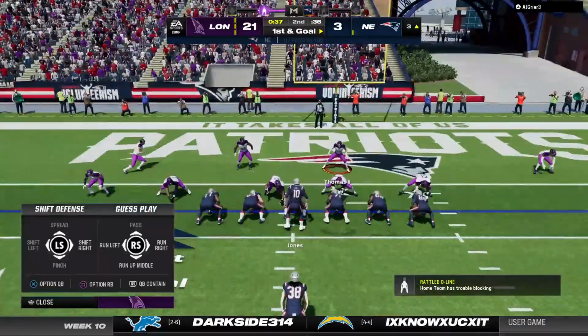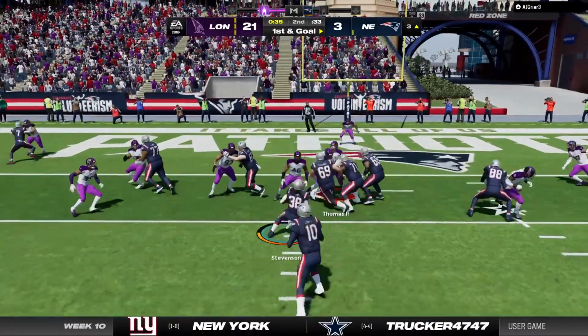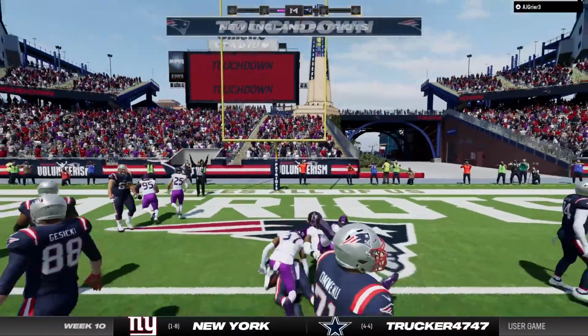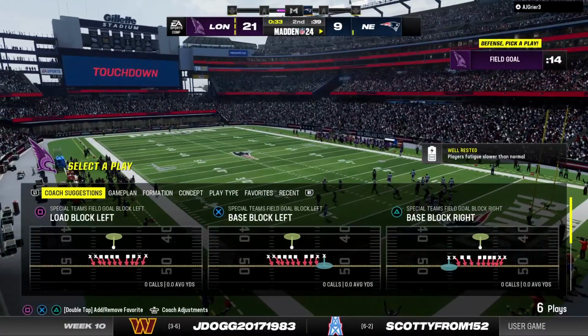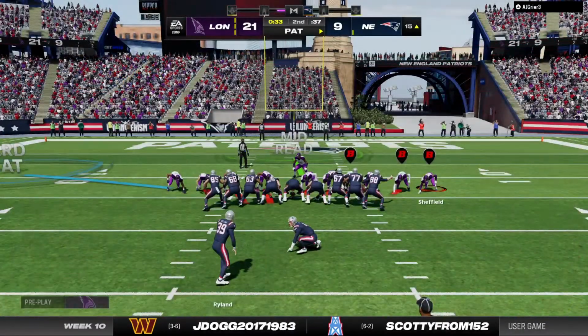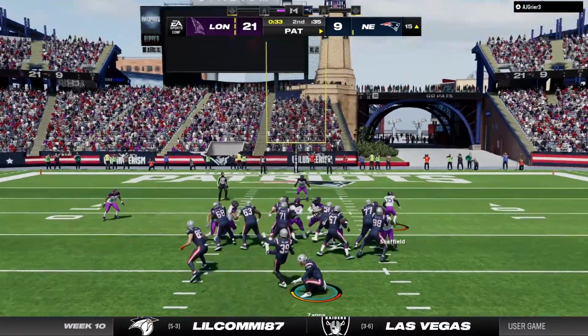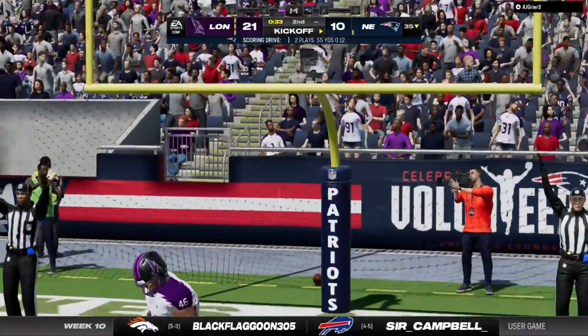This is 1st and goal and a golden chance to get a score back here before halftime. Stevenson is into the end zone. Touchdown, New England. Chad Ryland now to add the PAT. It's up and good, and the lead is down now at 11. It's 21-10.